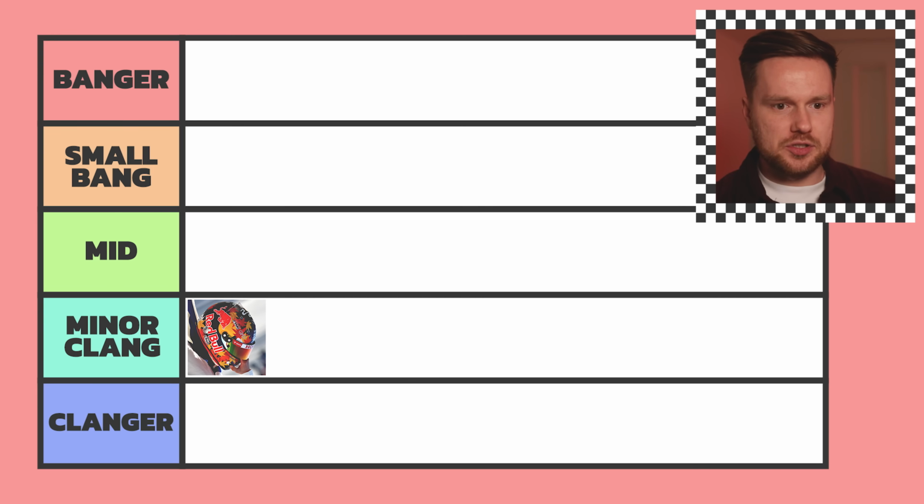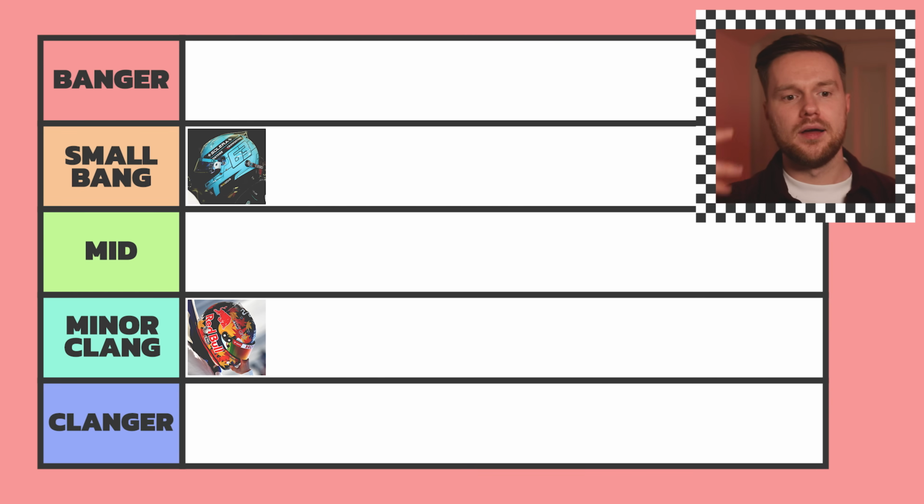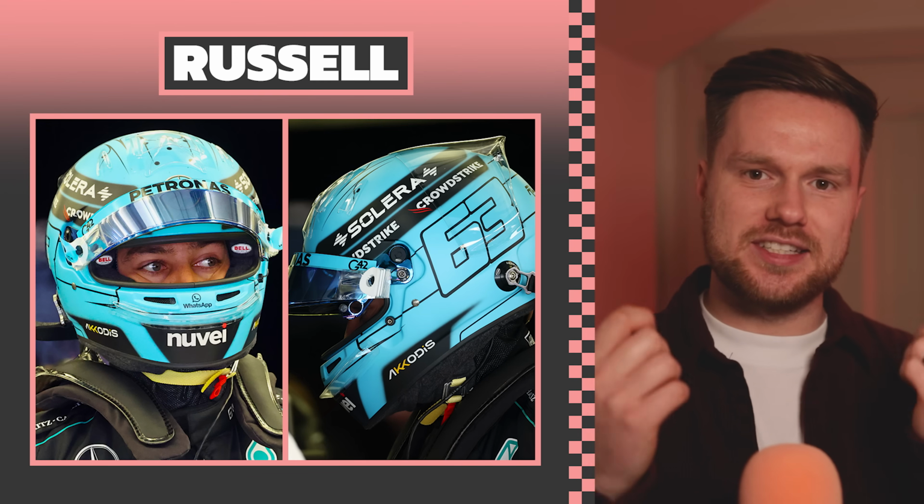Next, we have George Russell, the icy blue, really nice contrast to black. Lovely, pretty much just a two-colour design. There's not much I don't like about it, and I can't put it in mid. I'm going to put this in small bang, although I don't anticipate it will be towards the front, because I think there's some more creative helmets knocking about. Either way though, George's, he's found this distinctive colour that really offsets nicely to the car he's in as well.